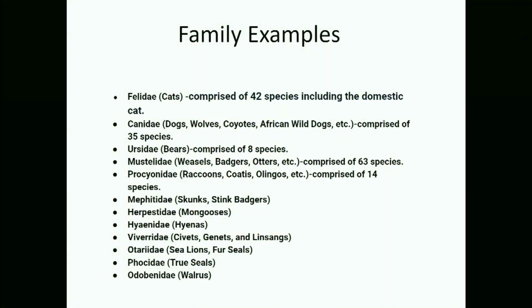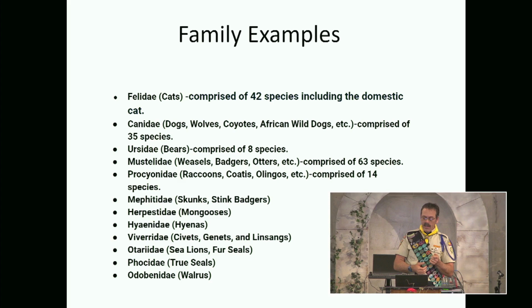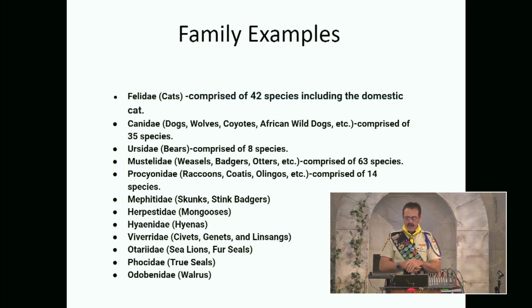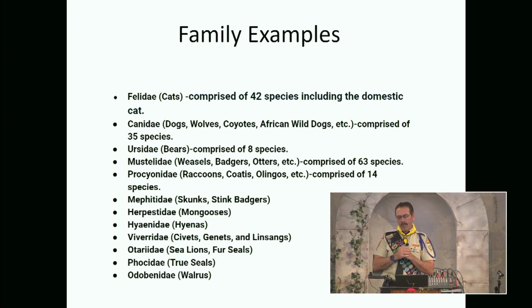So looking at a couple examples of family, you have Felidae, which is your cats, comprised of 42 species, including the domestic cat. Canidae, dogs, wolves, coyotes, African wild dogs, etc., comprised of 35 different species. Ursidae, which is your bears, comprised of 8 species. Mustelidae, which is your weasels, badgers, otters, etc., comprised of 63 different species. I always love some of these words. Procyonidae, which is your raccoons, coatis, olingos, etc., and that's comprised of 14 different species. Now, we're looking at just 5 different examples of your family groups there.